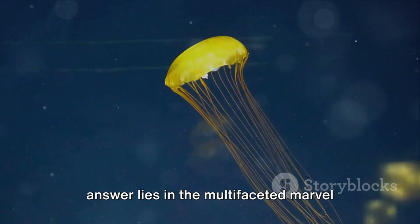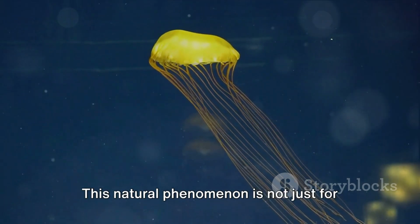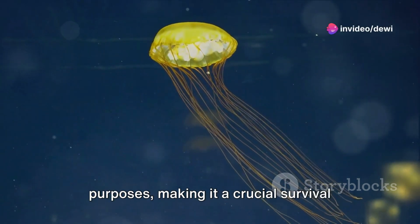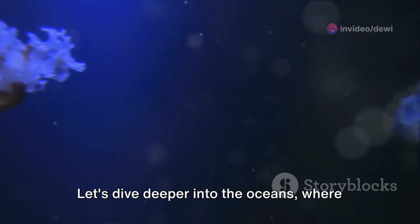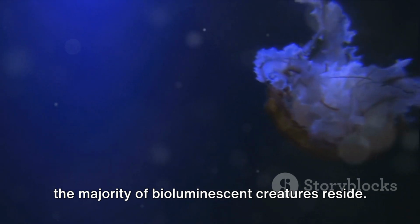The answer lies in the multifaceted marvel that is bioluminescence. This natural phenomenon is not just for show, it serves a variety of practical purposes, making it a crucial survival tool for a multitude of organisms. Let's dive deeper into the oceans where the majority of bioluminescent creatures reside.